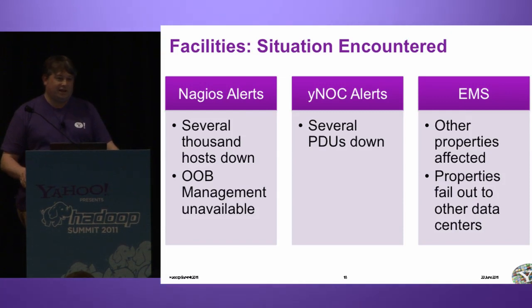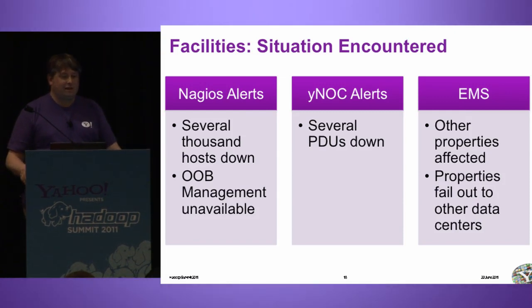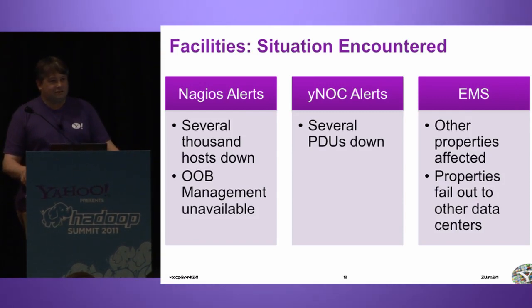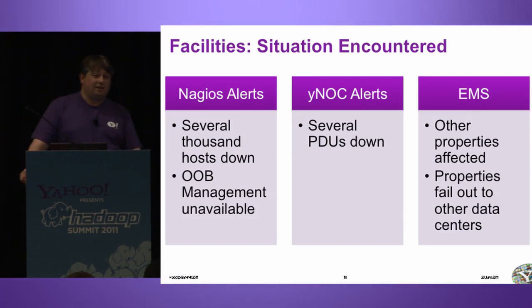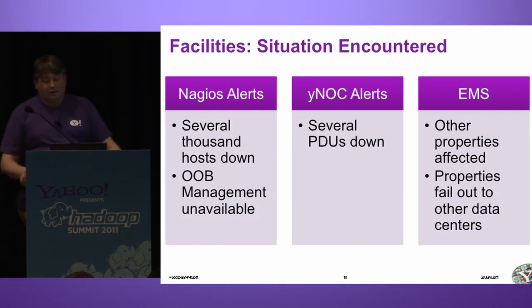One day, Nagios says there are several thousand nodes down. We said, okay, what's going on? We tried to connect to the out-of-band for the boxes, can't do it. A little while later, the WINOC sends us alerts saying that there are PDUs down in a data center. And then we also saw email traffic about other properties in the same co-location facility that are failing out because they lost thousands of nodes.